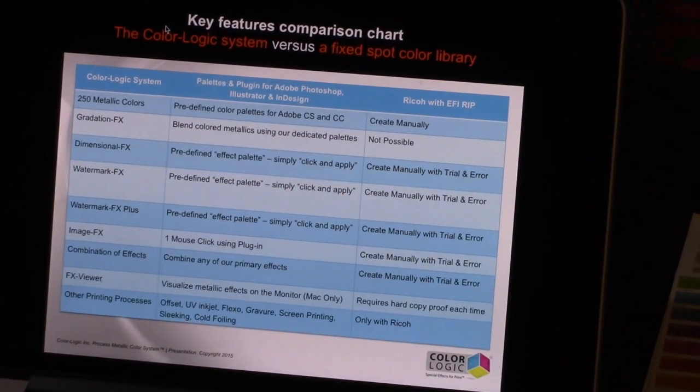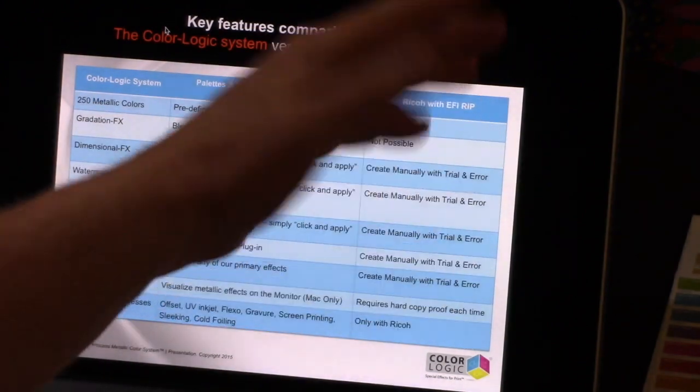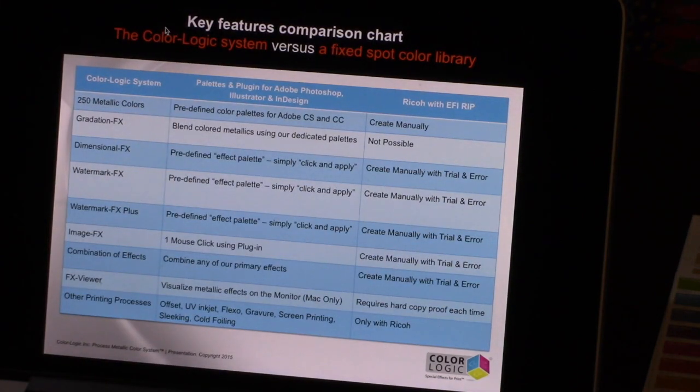And the key thing is obviously anybody can go and do what we're trying to do, but it's going to take them hours, if not longer, to do every file. And the big thing about using digital and embellishment is how to reduce the time to market.